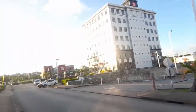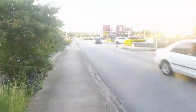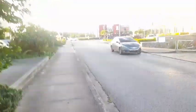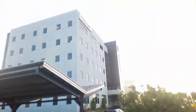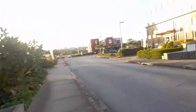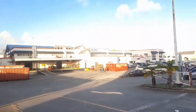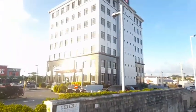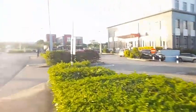This is the CGI Towers here, which has Scotiabank in it. This is the new Republic Bank in Warrens. Massy car park, Massy stores. And this is Republic Bank, and this is the Scotiabank in the CGI Towers.